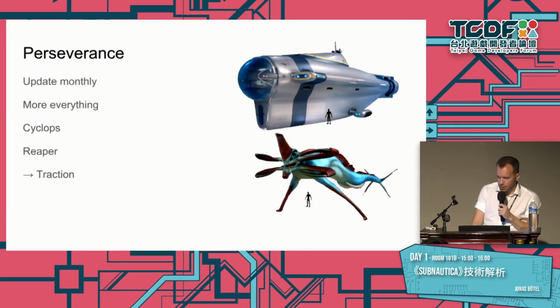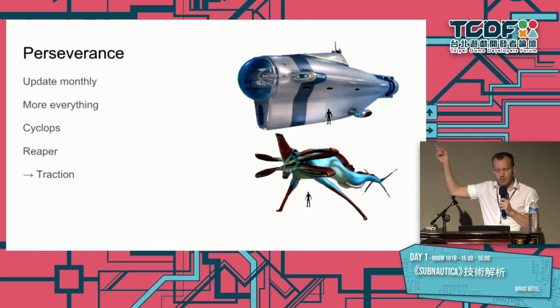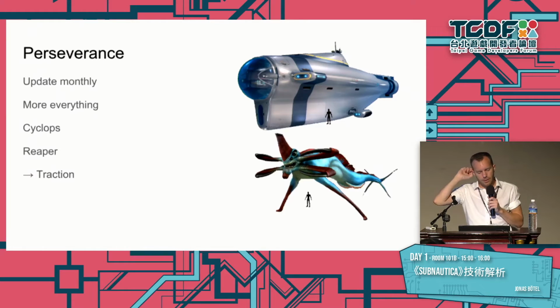What is concrete, emotional, and straightforward? Well, so we had concept art for the Cyclops, which we had before in the game, right? So we knew that a game called Subnautica should probably have a submarine in there, otherwise it's not so great. And we added this friendly little Reaper Leviathan, which is actually aggressive and kills you, right?